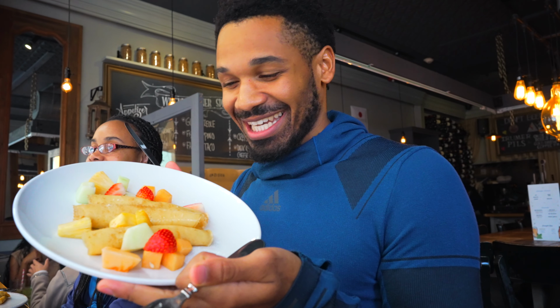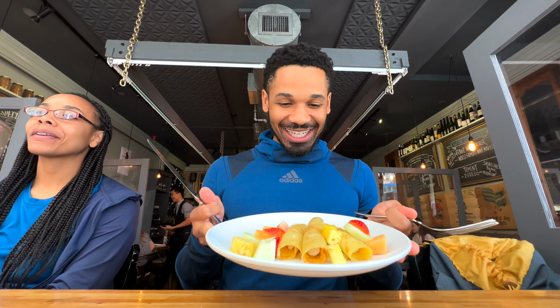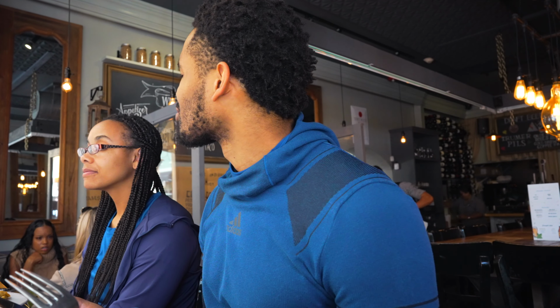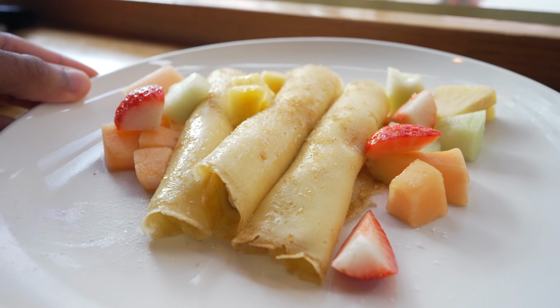Got the crepes right here. Gotta check them out, see what they taste like. And there's cinnamon on top of it. Please try this. I don't know if I like the pancake better or the crepe better.